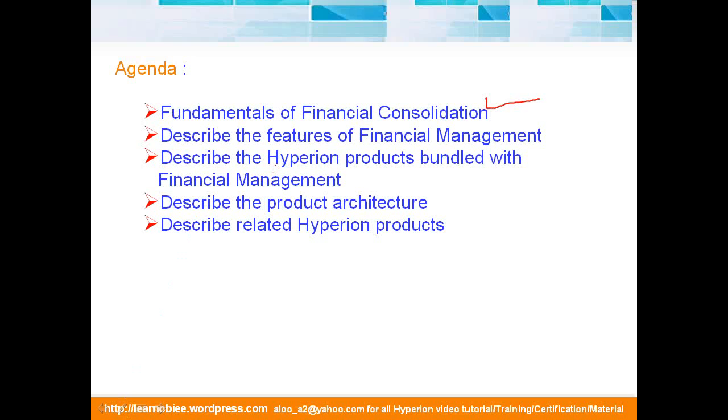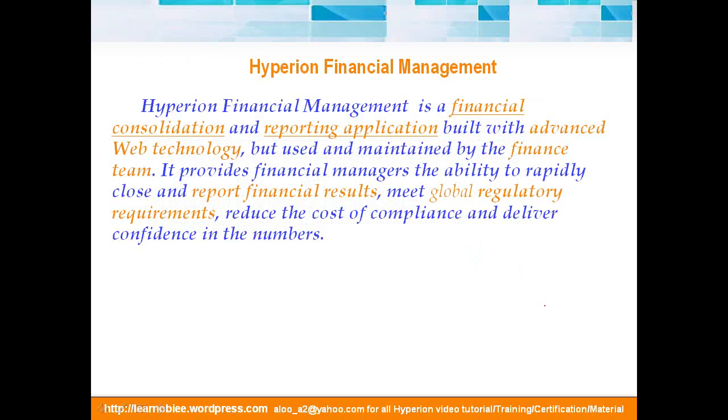What are the companion products that go along with HFM? How do they add value to HFM? Then we discuss product architecture in detail and related components. HFM is primarily designed for financial consolidation with accounting principles and the various international compliance goals these days: GAAP standards for US, UK, India, IFRS standards, and various other standards while performing consolidation. And it has an inbuilt reporting solution, an internal reporting component. The complete HFM is designed with web-based technology.